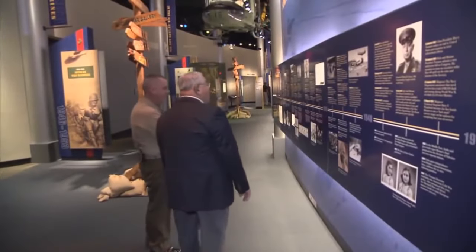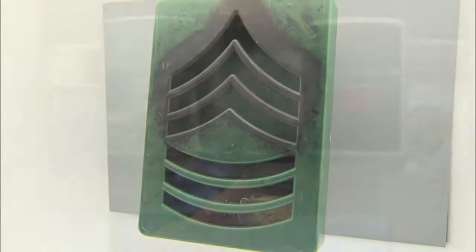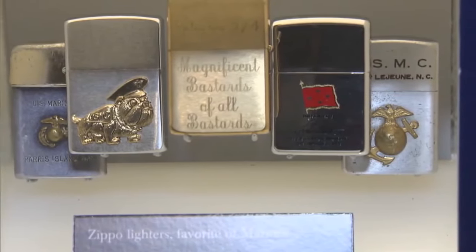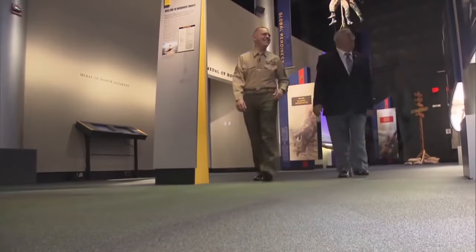Well, there's your stencil kit. That's right. Get that ink. I'm just looking at my cigarette lighter. See the one back here? Uh-huh. Oh, the very back on the right, that Camp Lejeune one? Oh, Zippo. You got one just like it? Yeah, yeah. Oh, I'm going to have to come back this way. Yeah, this is my section.